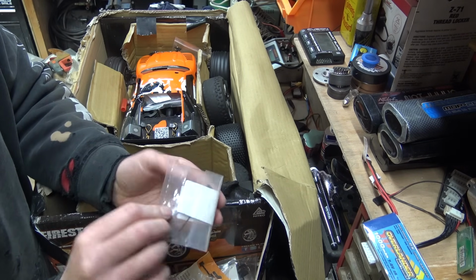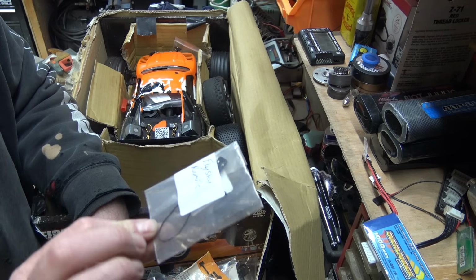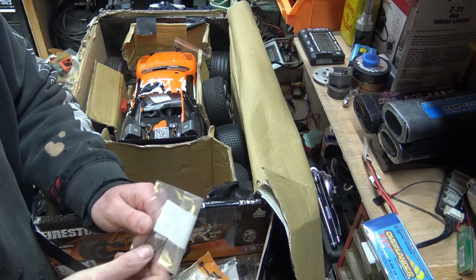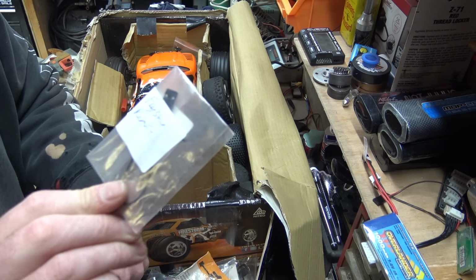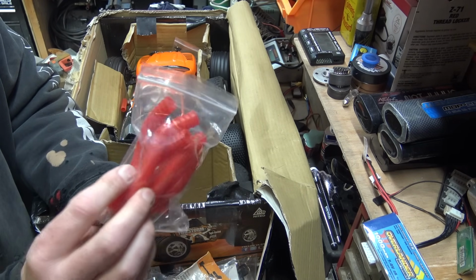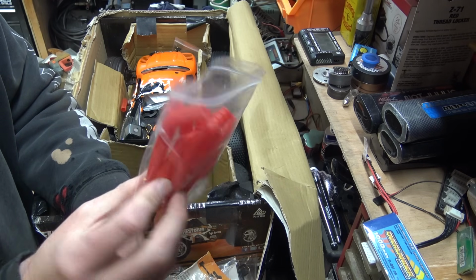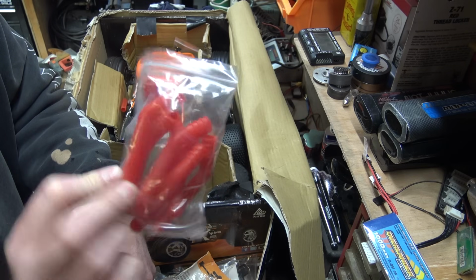Fly Sky remote. So this is a Fly Sky remote, apparently. It's not. It's the binding plug for a Fly Sky. It's just a bind plug. We've got a whole bag of the little exhaust ends that people put on exhaust to deflect the nitro and the fumes. A whole bag of them. Nice.